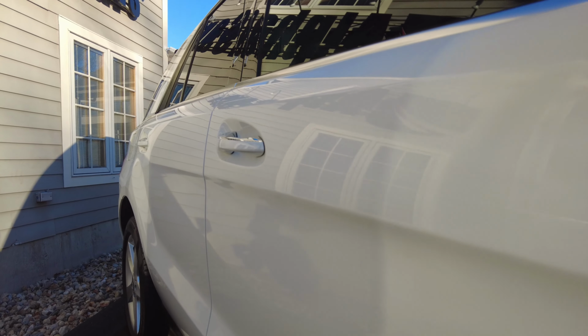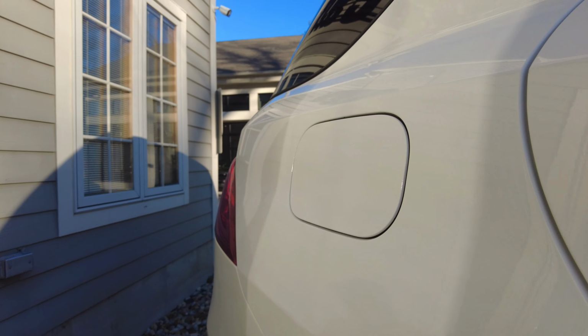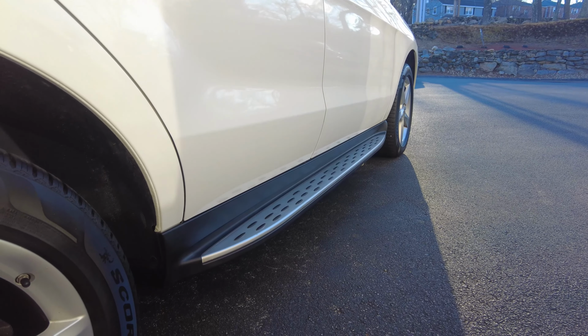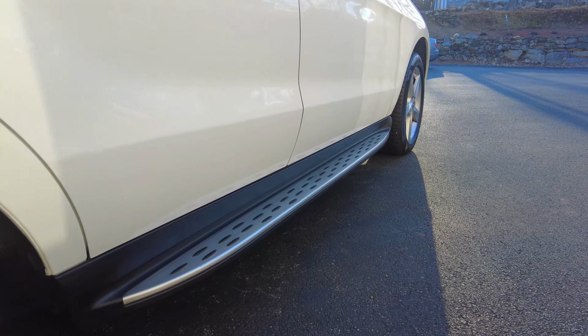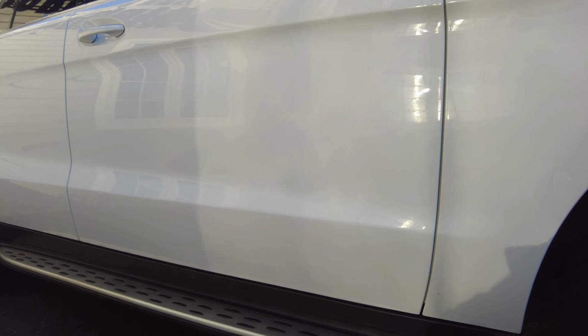Now going down the passenger side, it all looks great. I do apologize for the shadows, like I said, but even looking down at the running boards, those were a $650 option for these brushed aluminum running boards, and we can see the plastic around those look great. And even the bottom of the doors, there's no dings or rust or anything like that.